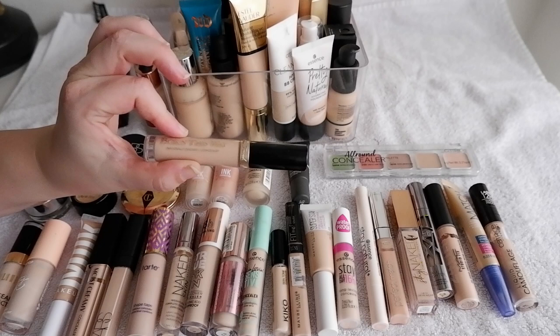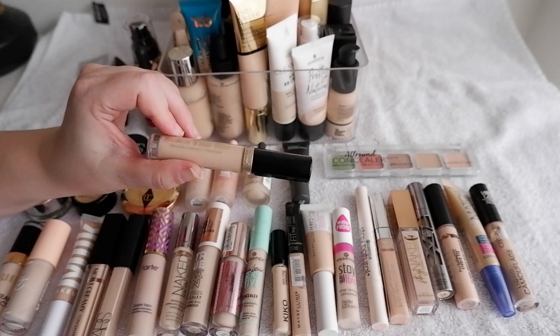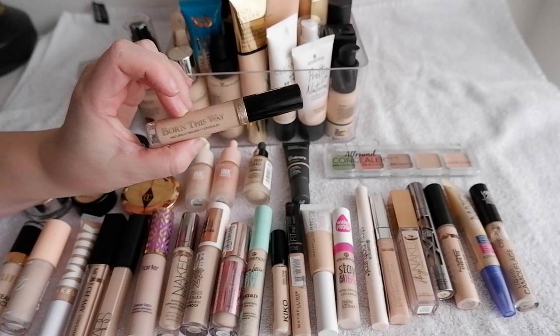But yeah, this has been discontinued. I'm currently trying to use this up in my Shop My Stash. I thought I could use it up quite quickly, but it does come with quite a lot of product. So I think I have like another month or so to go with this. But this is currently being used up.